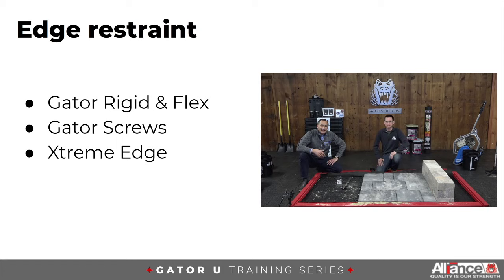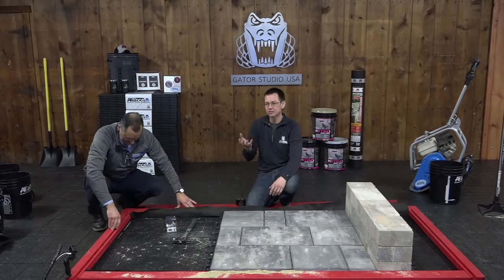What do we got? First question here is, can you lay Gator Base on top of frozen ground? Well, that wouldn't be ideal. Yeah. Frozen ground has probably swelled, right? There's moisture content in it. It's frozen. It's swollen. So yep, you would not want to put Gator Base down on frozen ground or frozen soils. Best bet would be to wait for it to thaw out and get it down and get it into place.